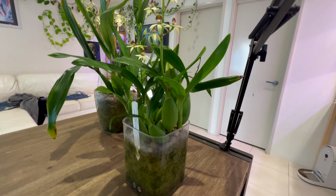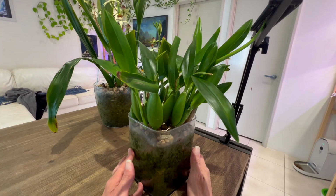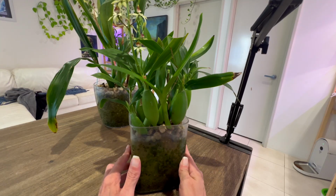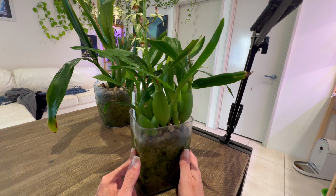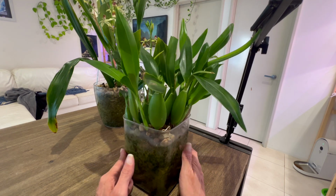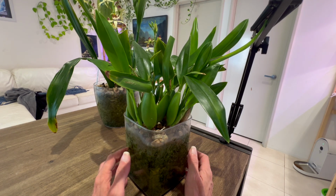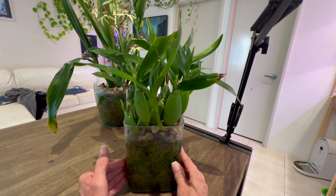Now this nice mature plant gets the same fertilizing routine that I give all of my mature plants. So they'll get fertilizer one weekend, about 300 parts per million. And then the next weekend they'll get CalMag. If it's growing season, it's actively growing, they'll get seaweed the following weekend. And then the fourth weekend of the month, they get a good flushing.